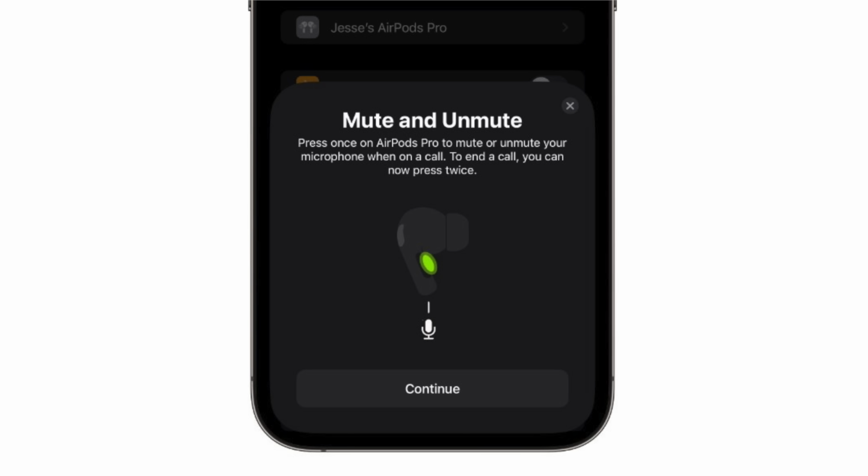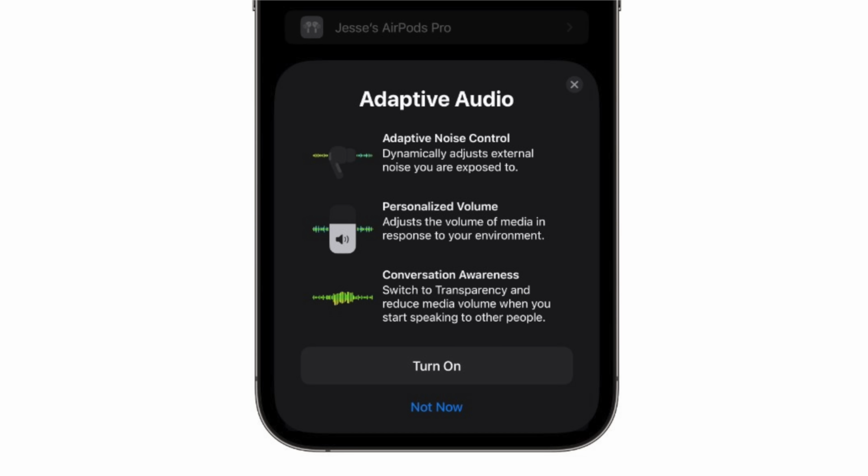So you can now just tap the AirPod stem to mute and unmute when on a call. They also have improved automatic device switching, which was already really good. So that's amazing that it's gonna connect even faster. There's also personalized volume now. So using machine learning, the AirPods will know your volume preferences between media types. But the coolest AirPods feature is the brand new adaptive audio setting.